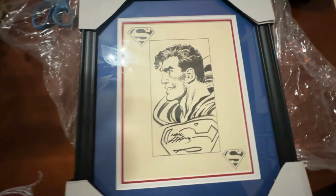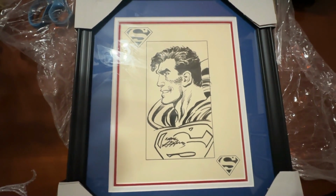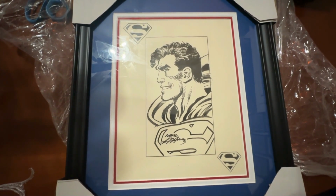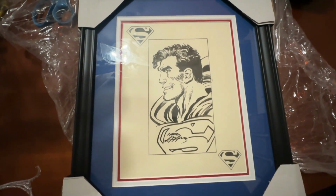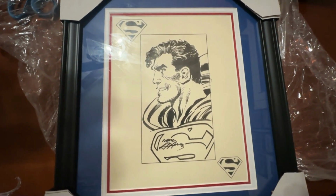Love this piece. This was actually pretty cool. This is a Neal Adams. Got this probably about a year before he passed away. He used to do Facebook Lives almost every afternoon and would auction off custom artwork of all the DC characters. He would sit there and tell stories. It was very cool. I would tune in quite frequently, and this is one I got directly from him and his family.